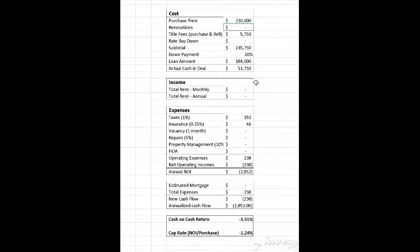This is where working with a real estate agent is definitely key. The real estate agent can pull up recently rented properties and give you a good idea of what the house is actually going to rent for. In this case, we're going to say this house makes $1,400 a month in rent. So if it's $1,400 a month, it's going to be $16,800 annually. Now remember, this is your gross income. Now we're going to look at expenses.